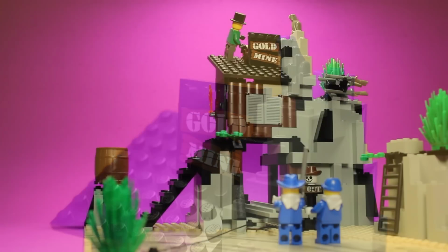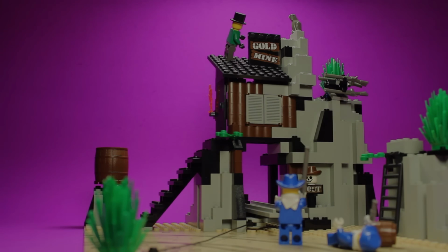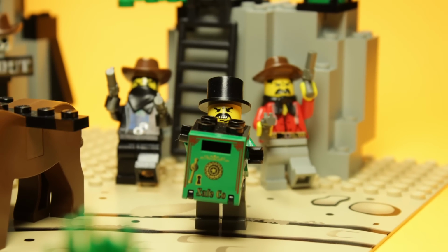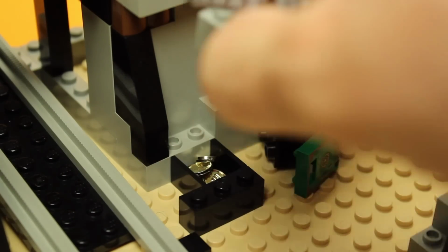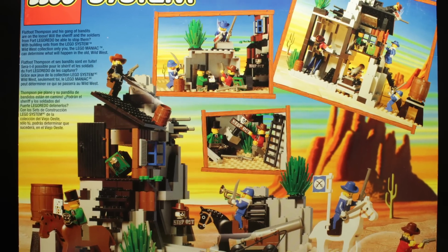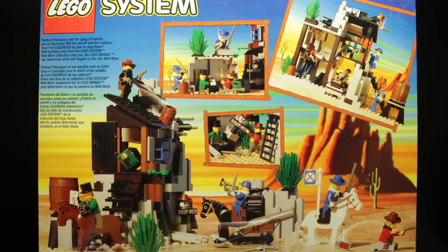This gold mine sign can be pushed aside, allowing a barrel to roll down and strike any unlucky souls below. Lastly, should the bandits prevail and secure the safe, they can keep any plunder in their secret stash below the Keep Out sign. Overall, simply phenomenal playability here, and the box art depicts even more scenarios you can play out.